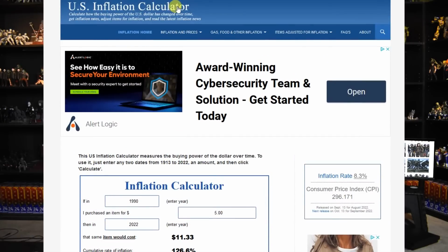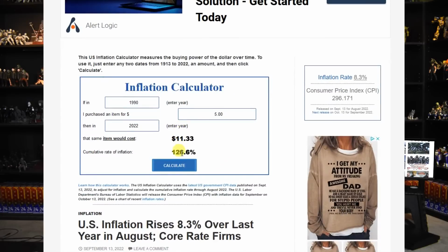So right here, we're at US inflation calculator. This is just one site of many that you can use. I used multiple and they all gave me a similar roundabout price, but this is one site of many that you can use. If in 1999, nope, we're gonna do 2017 because that is when that Batmobile came out, right? If in 2017 I purchased an item for $250, then in 2022, current year date, that item would cost $302.07 at an inflation rate of 20.8%.